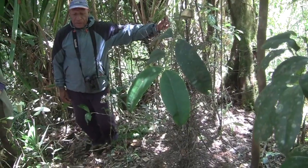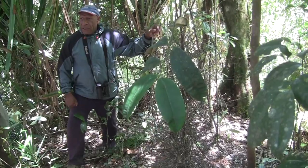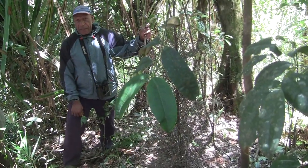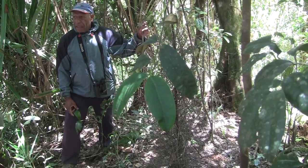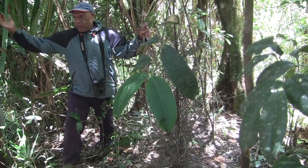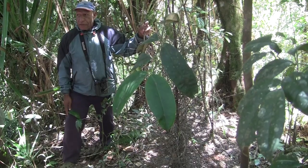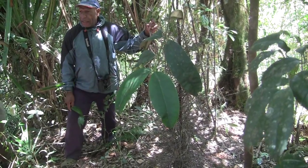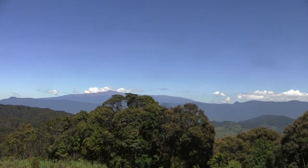McGregor has got so many different sounds. It can make a sound like a man cutting wood. It can make a sound like a dog yelling. It can make a sound like a piglet crying. It can make a sound like a baby crying. It can copy all the bird sounds in the forest, even the lowland birds too. So McGregor is a very difficult bird to see in the displaying area. This is the second highest mountain in New Guinea.